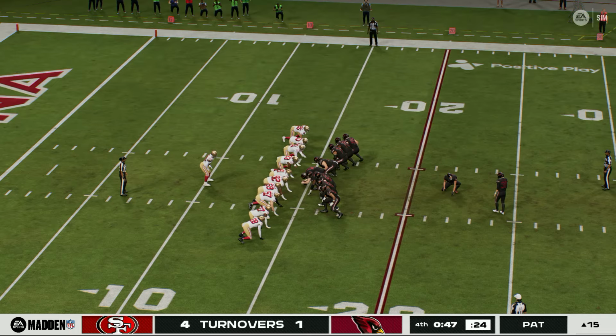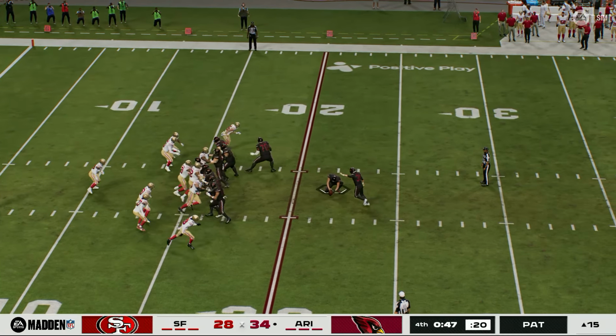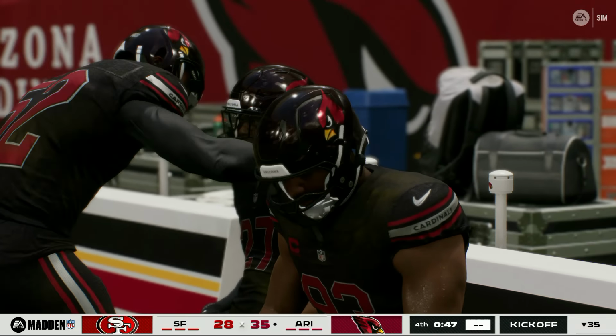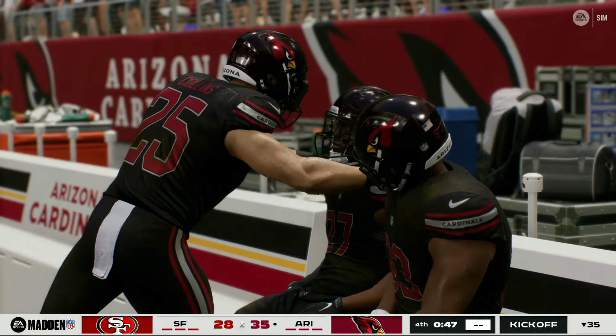Now Ryland for the extra point. He gets it to go, and the Cardinals will go up by 7. Makes the score Cardinals 35, 49ers 28.